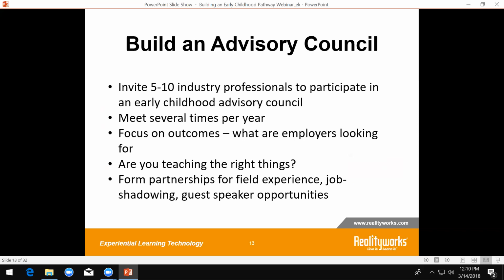Use this advisory council to form partnerships. Ask questions like, are they willing to allow students at their location for field or job experience or even job shadowing? Also, are they interested in coming in to be a guest speaker for your classes? Now, even if the professionals you approach choose not to participate, just the mere fact that you're asking them will go a long way as they start to interview students that may have gone through your program. So building an advisory council and coalition is just a great way to get your local folks involved.